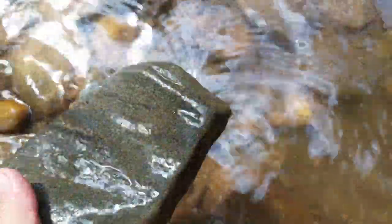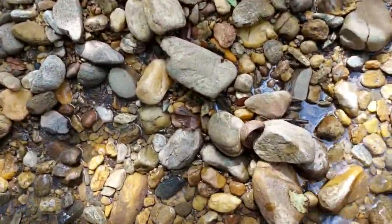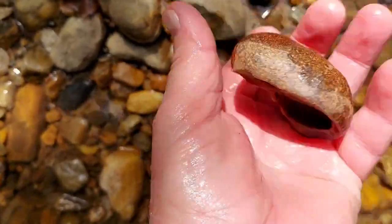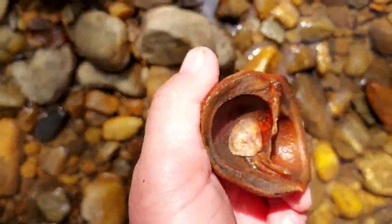Nice piece. Another one here. Another one. Kind of a work stone. All right guys, I'm getting ready to sign out and do a little bit of serious hunting. Buckeye husk.